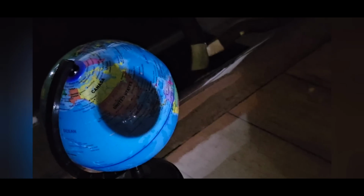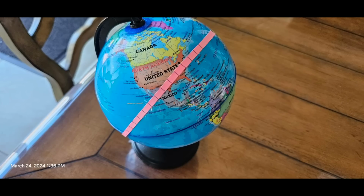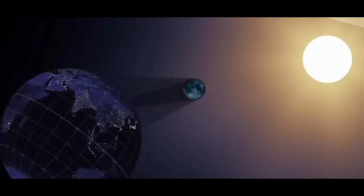It's covering the whole United States, all of Mexico, half of Canada. The shadow should only be 100 miles wide. It should look something like this. Now, why is the shadow way off? Let's see what NASA has to say about it. Now, here's their model of what's going on.